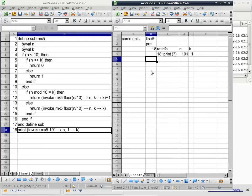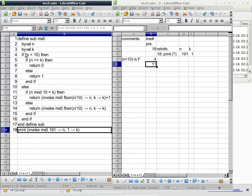Okay, so after this, I go into the subroutine starting on line 4. Line 4 evaluates the condition: n is less than 10, and n is 191. 191 is less than 10 is false. So that skips a whole bunch of lines already. From line 4, we skip all the way to line 11. Because when this condition is not true, we skip everything inside the then, go to the else, and then start with the line after the else.